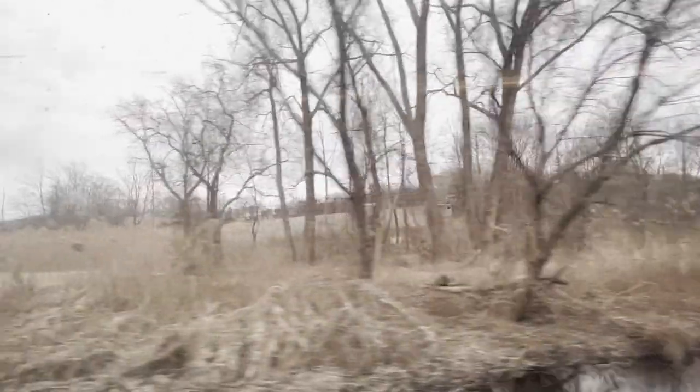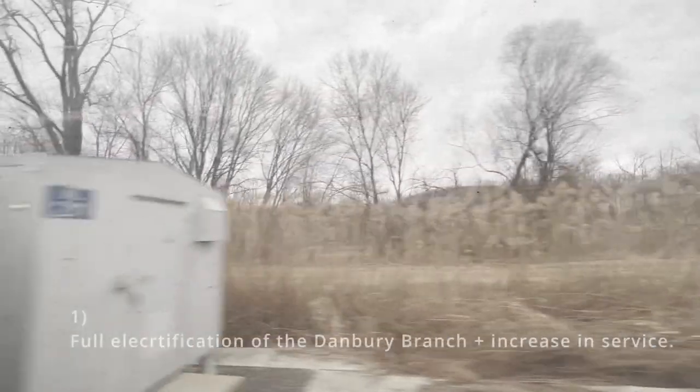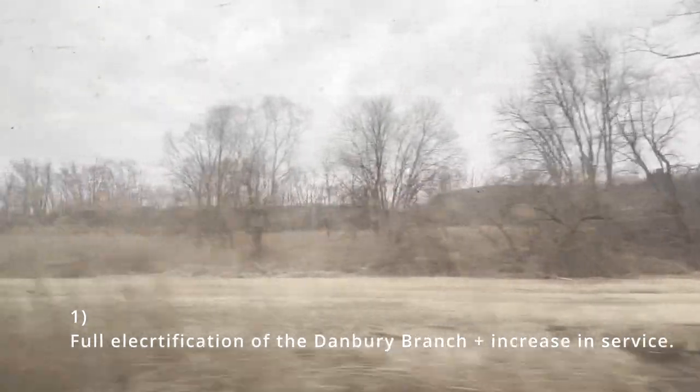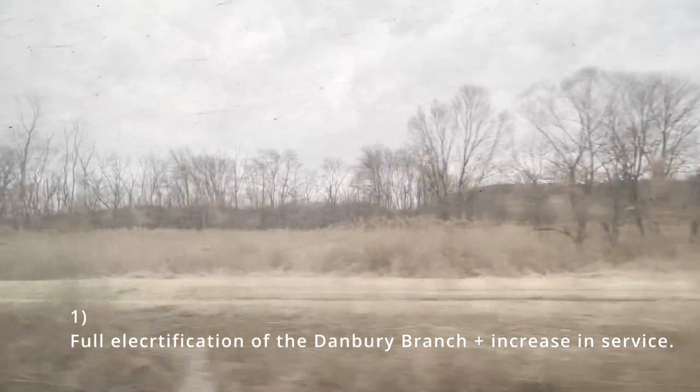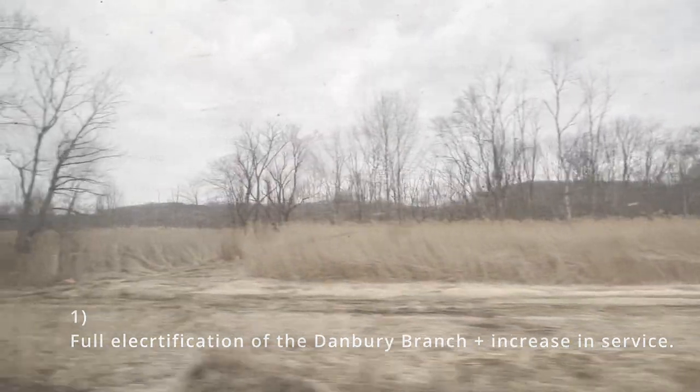So, as this trip comes to a close, what did I think? Well, this trip was great, but there are two things that could be improved. Number one, the Danbury branch could be fully electrified and have an increase in service, like full direct service to New York, as well as possible rush hour express trains. This, in my opinion, would decrease travel times.